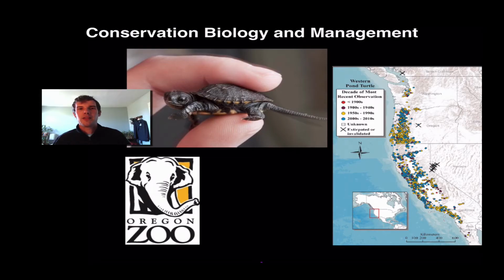Hi, I'm Mr. Buckingham, and this video is on conservation biology and management. So this little turtle is the western pond turtle, and you can see by this graph, this figure, that it exists a lot on the western coast, and a lot of those populations are starting to decline, and it actually is listed in Oregon as a threatened species.